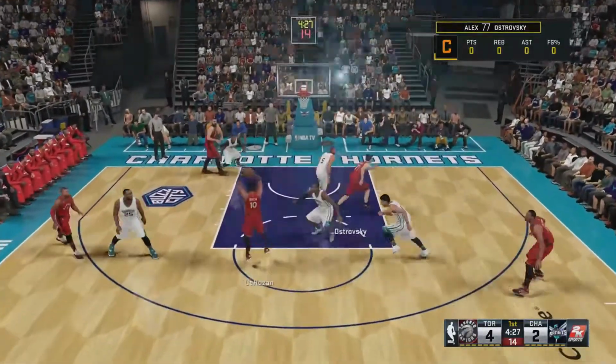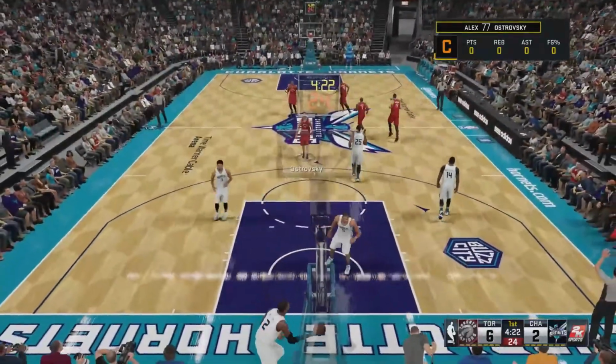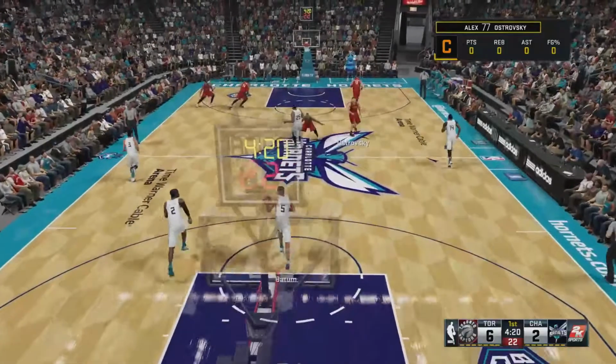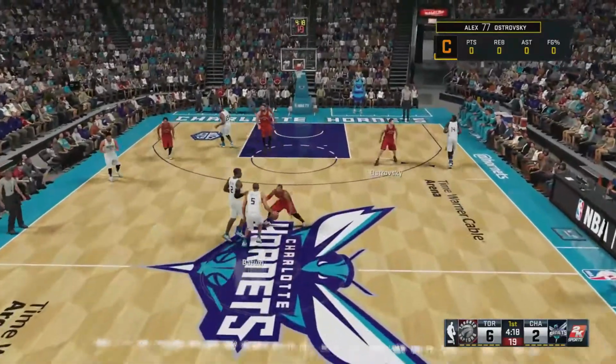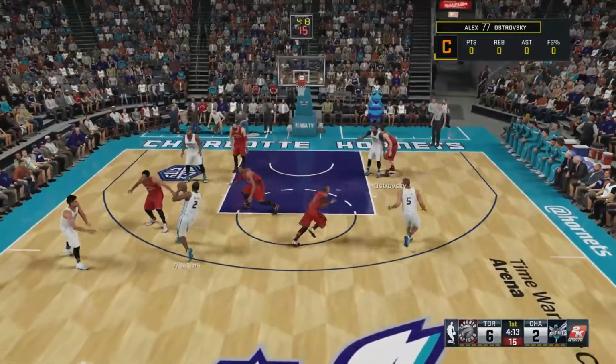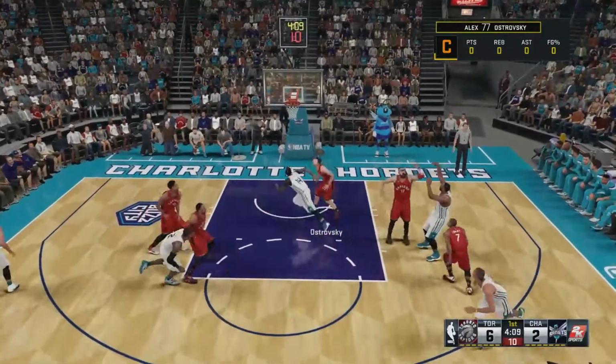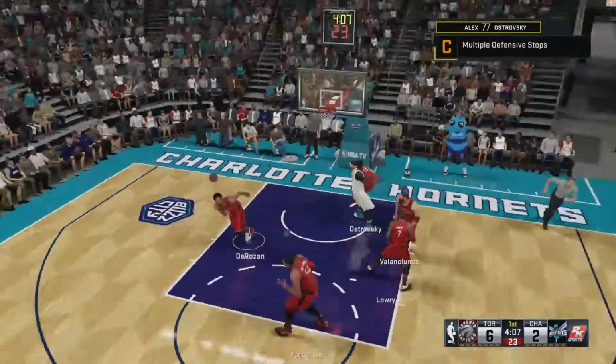Patterson setting the pick for DeRozan. A picture-perfect screenplay, and the jumper's good. DeRozan's got his first 2 points. Great job of utilizing that screen and finding space to knock down the jumper. Good basketball. Pass to Batum. Here's Jefferson. And the Hornets miss again.